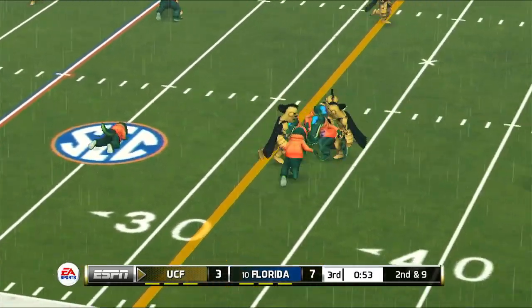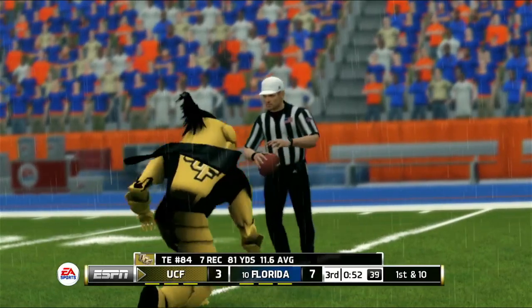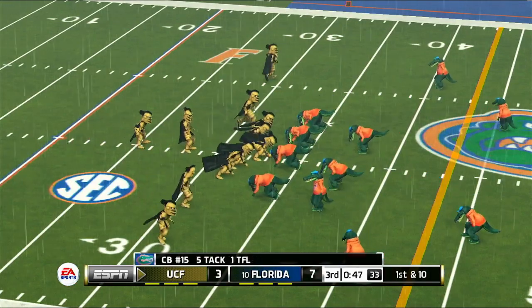Throws in the middle, and he hits him hard at the 33. Number 15 on the tackle at the 33-yard line. That makes it first and 10. Check the outs out there.